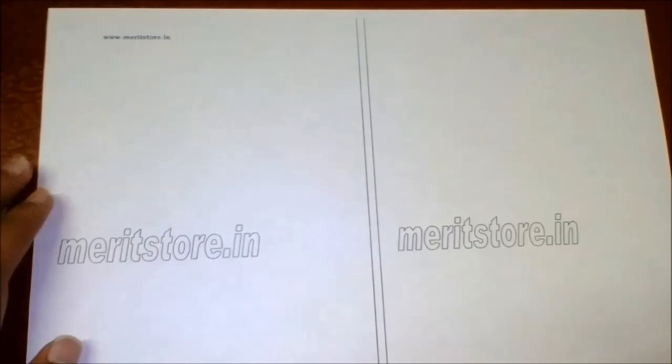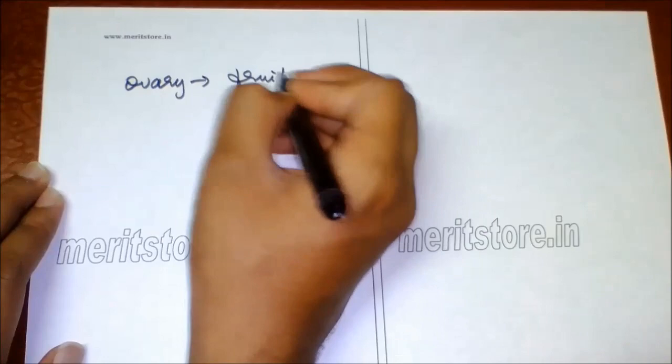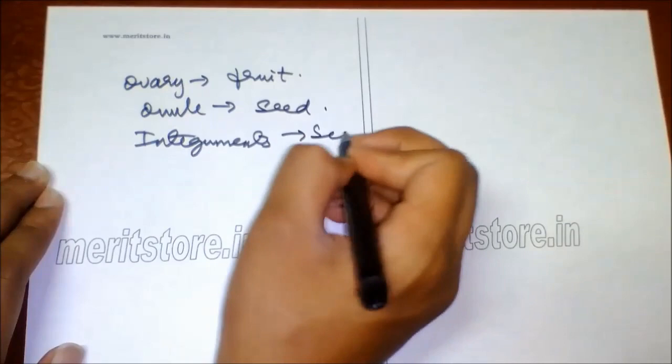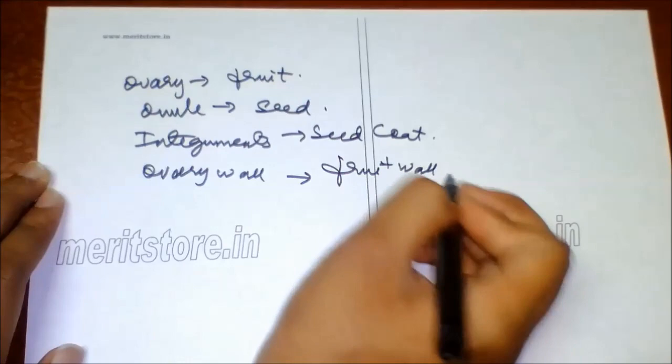Later there is formation of fruit and seed in post-fertilization changes in ovary. Ovary becomes fruit, ovule turns out to form seed, integuments form seed coat, and ovary wall forms fruit wall or pericarp, which is divided into epicarp, mesocarp and endocarp.